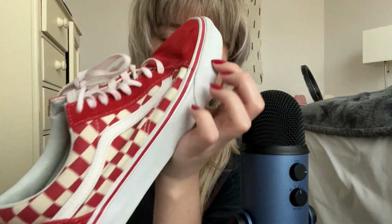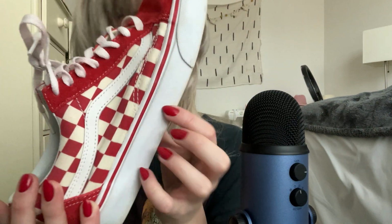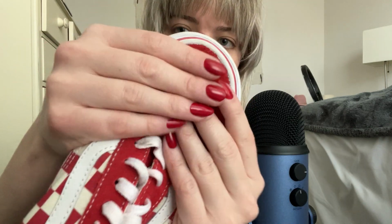Next is the last pair of shoes that I got from this consignment place, and then everything else is more like my older Vans that I've had for a while, but all of those are new, like within the past month or so. So the last newer pair of Vans to me from the consignment store are these little shorter checkered Vans. So these are a little bit more of a cream color instead of white. You can maybe tell a little bit in the tone differentiation out here. And they're made of suede.